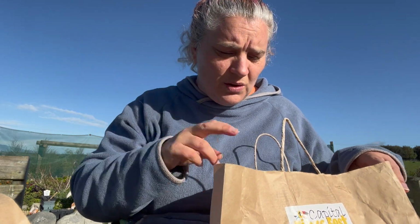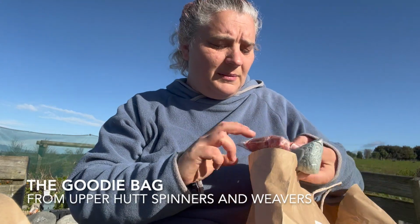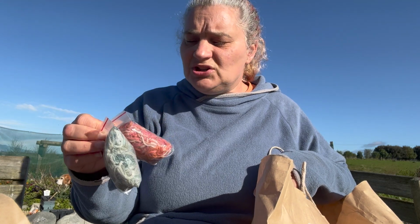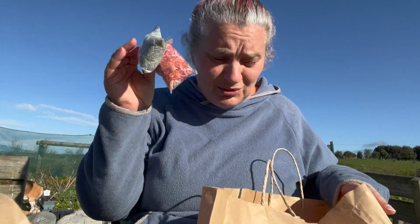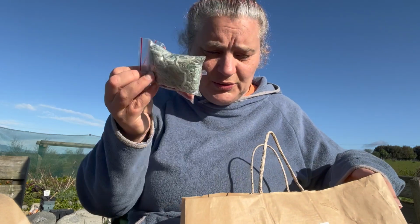So I'm going to show you what was in the goodie bag. First of all, is a couple of bags of wool pieces. Now I did initially think, oh, maybe it's a mini skein and I could make something out of it, but I think it's just wool ends, so I'm not sure what I'm going to do with that. Maybe I'll stuff something with it, who knows.